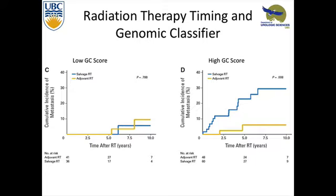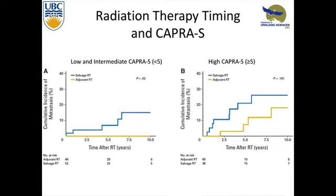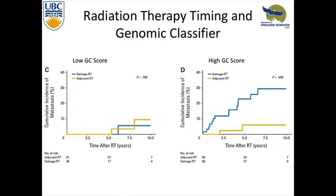Now, if we look at adjuvant versus salvage radiation therapy, but with stratification based on genomic signature, for patients who are in the low genomic classifier score, there was no difference between adjuvant and salvage. So if we look back at the CAPRA score, it said that there was a difference. Here it's saying that there is no difference if you do adjuvant or if you do radiation therapy later. For patients who are high risk by a genomic classifier, there was shown to be statistically significant separation of the cohorts, and more patients with high risk score had metastasis.